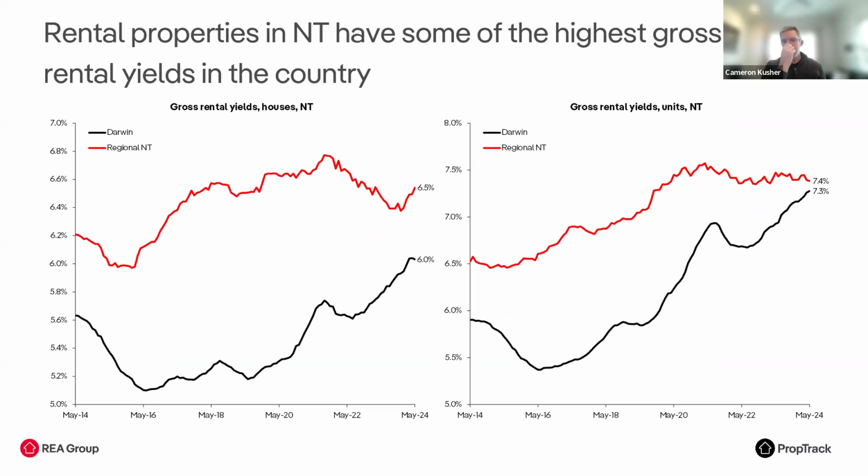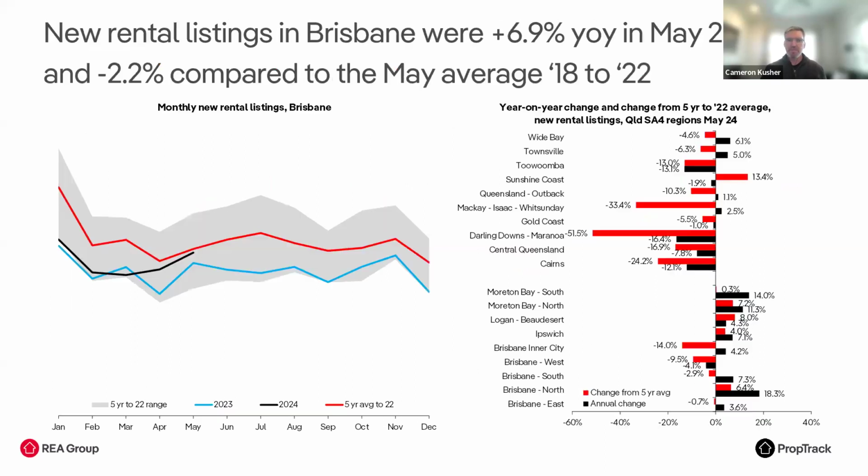In the Northern Territory, rental yields are the highest in the country. You can see 6.5% for a house in regional Northern Territory, 6% in Darwin, 7.3% for a unit. It's definitely an investor market in Northern Territory if you're a yield-based investor. You're not getting large increases in prices at the moment, and you're not getting large increases in rents, but the rental returns are very strong.